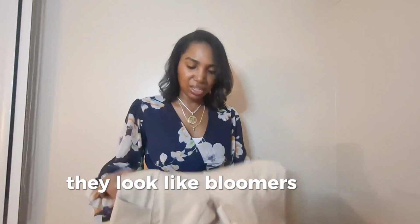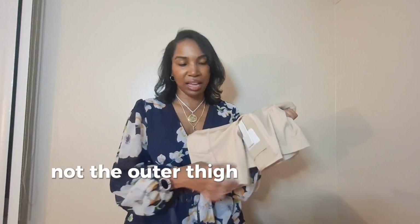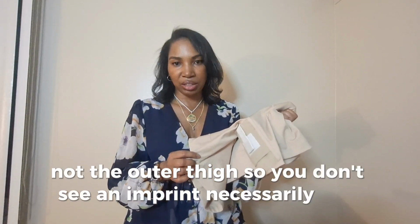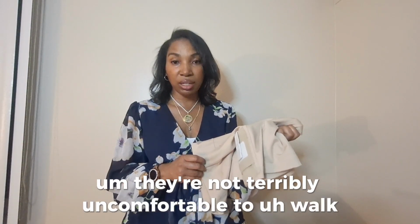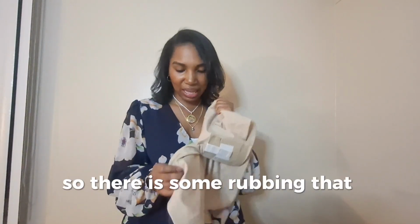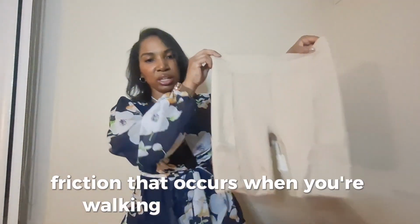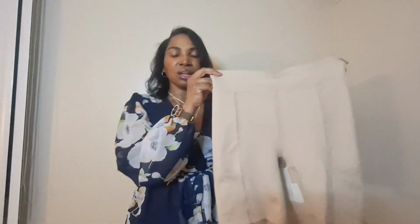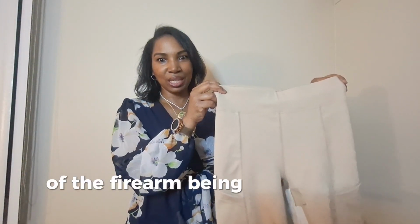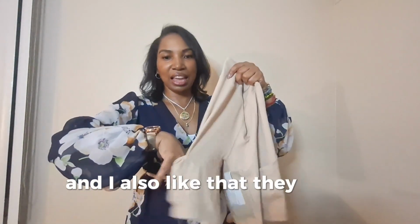They look like bloomers, but I really love them because the holster is on the inner thigh, not the outer thigh, so you don't see an imprint necessarily of a gun. They're not terribly uncomfortable to walk in. There is some rubbing that occurs, but it's not something that you would feel on your skin. Other than feeling a slight bulk of the firearm on the inner thigh area, these are very comfortable. And I also like that they have pockets.